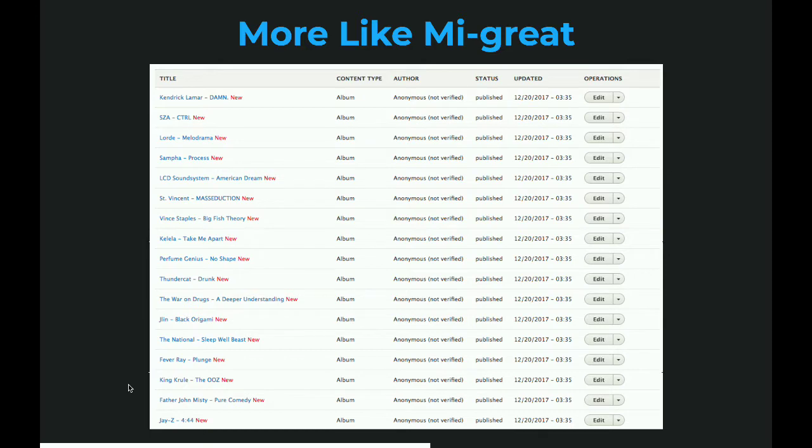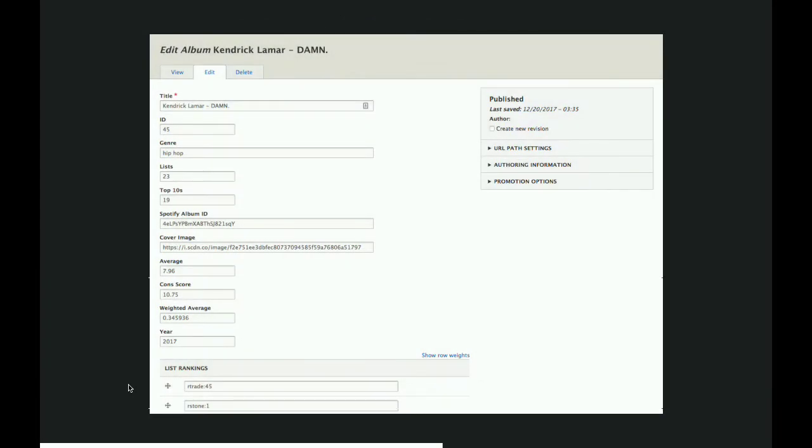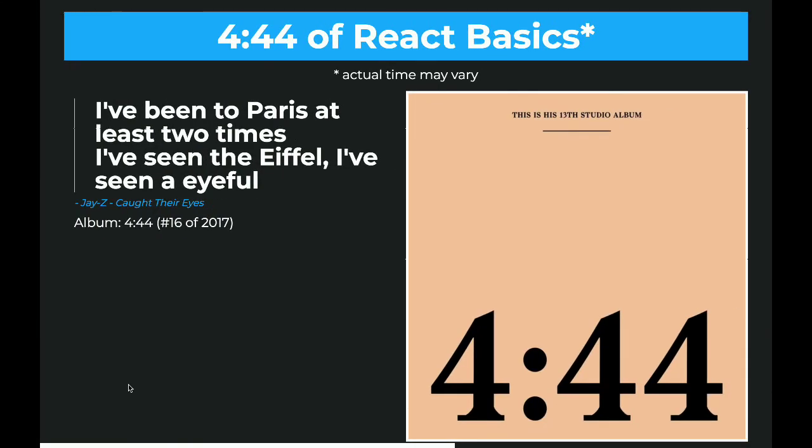But we see all of the data in Drupal listed out on the content page here. And if we edit one of the nodes, Kendrick Lamar again, because of course, we see exactly what we think we'd see. All the stuff from the spreadsheet, the Spotify album ID, the averages and calculated scores and where it ranks on all the lists. So now we have all this great data in Drupal, an API that can serve it out, and we are ready to rock and roll.